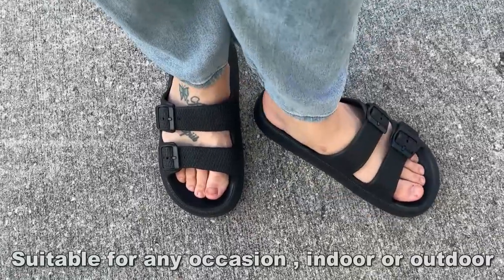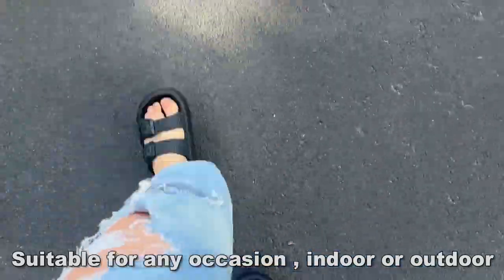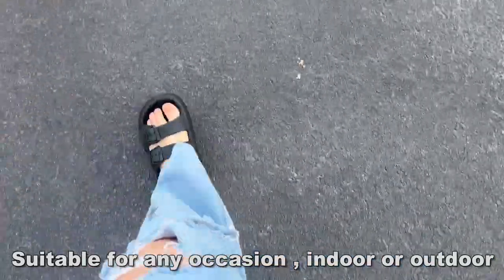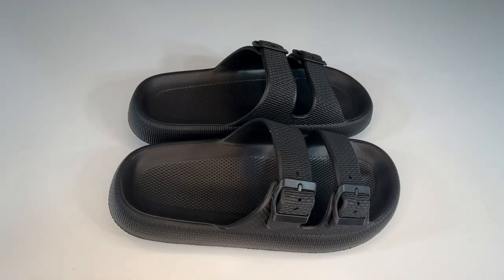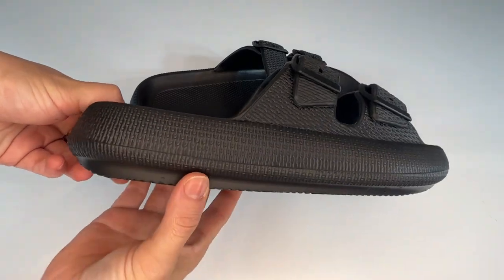These are super in style and it's something that you can wear, you know, casually, dress up, dress down, and they go with anything. These are an EVA sole. They're really, really comfortable. They're like squishy, walking on a cloud. And the coolest thing is the bottom.